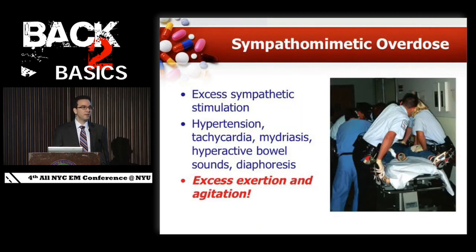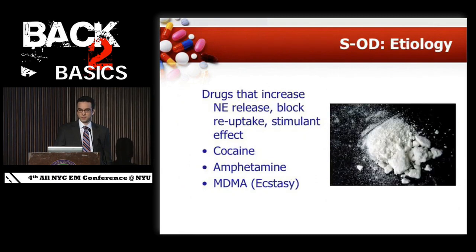Last thing, sympathomimetic overdose. Not going to spend really much time on that. You guys know what this is, okay? Lots of different stimulant drugs can cause this.